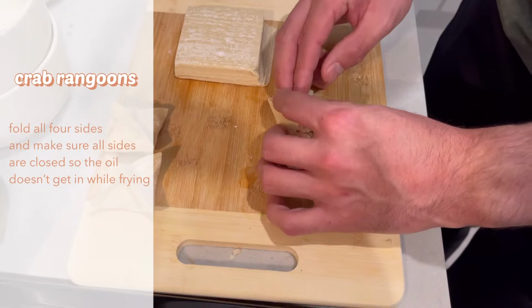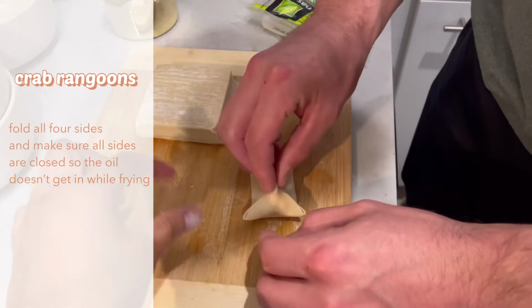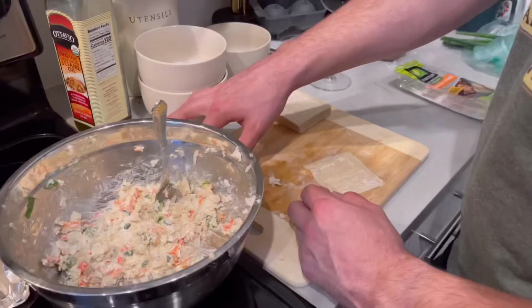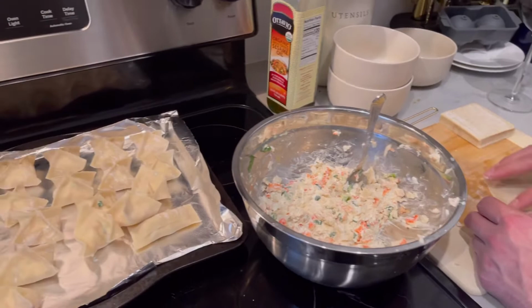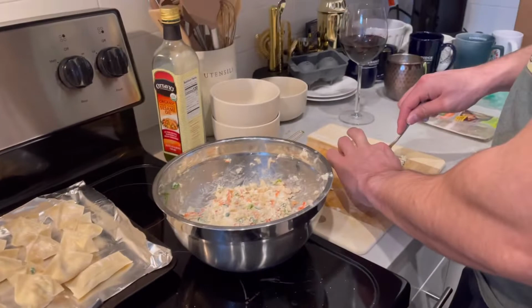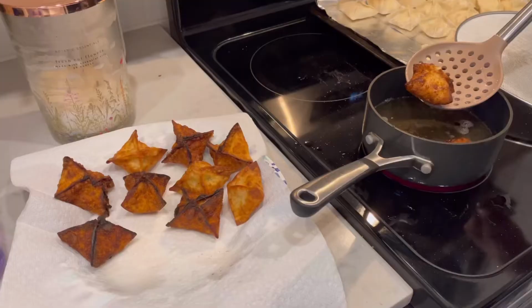Sure, these edges are closed. Very nice. Looking good. Oh my god, this looks so good. I think these are gonna be better than the restaurant ones. Okay, let's see if we can hear it. It's good.